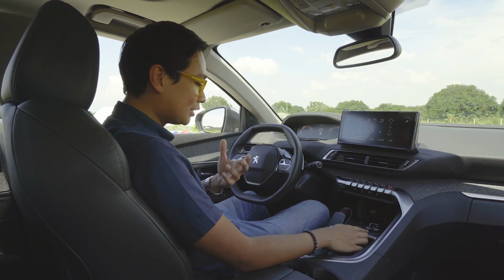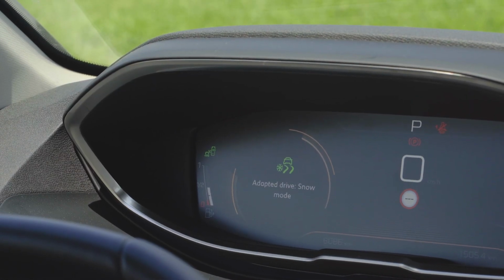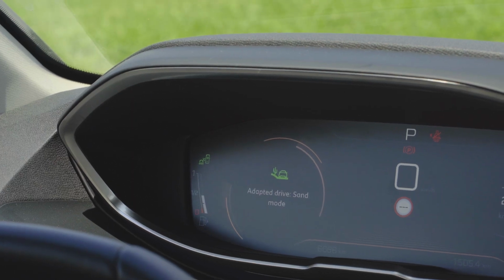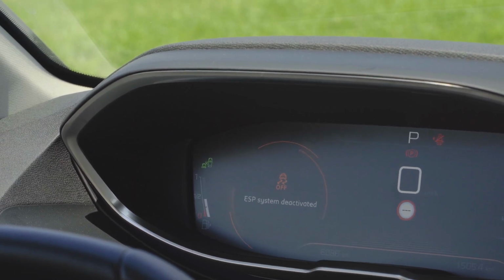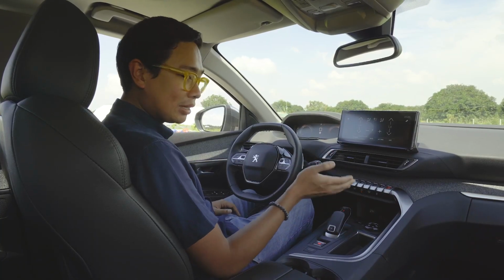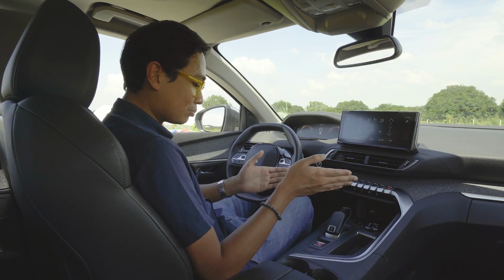But Peugeot still decided to put different settings. So you can put it in snow mode, mud crawl mode, sand. You can turn off the stability control, and of course back to normal. Here is the gear lever, which I will mention in the driving part. Takes some getting used to, but nonetheless it looks pretty cool.